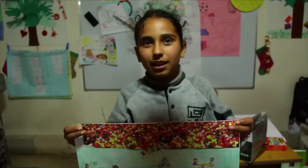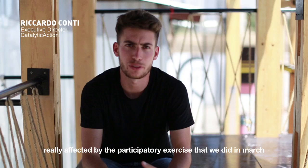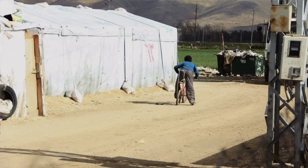The design of the playground was really affected by the participatory exercise that we did in March, but we also had to do a lot of research about the kind of spaces that we wanted to create in relation to the act of play.